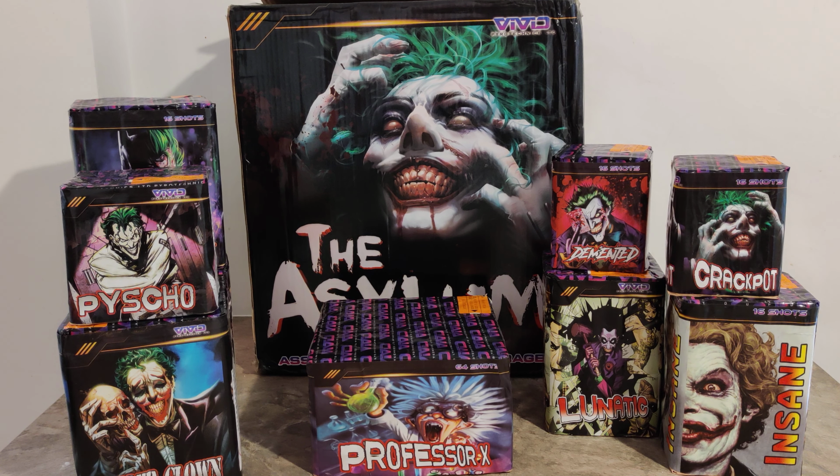We've got varied tube sizes. The smaller cakes are 20 millimeter. We've got some medium cakes at 25 millimeter, and there's a couple maximum bore 30 millimeter cakes in here. So we'll go through them now and have a little look.